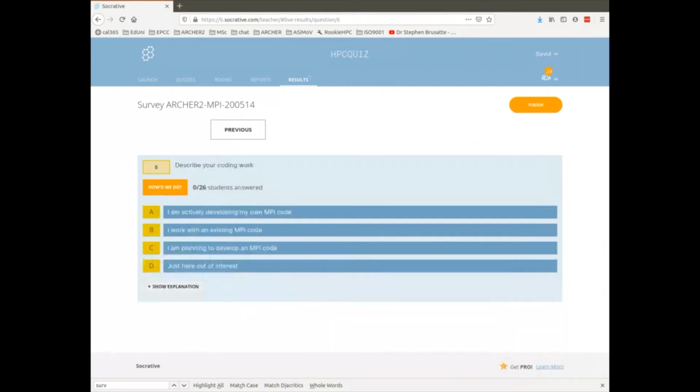And just your current coding work. Maybe you're actively developing your own MPI code, but you're self-taught and you want to learn. You may be working with an existing MPI code. This is the classic: I'm a PhD student and my supervisor has given me an MPI code. You're planning to develop one, or maybe you're just here out of interest.